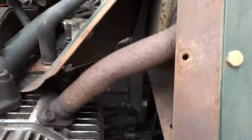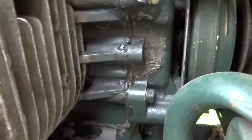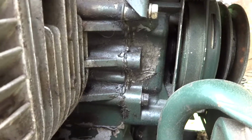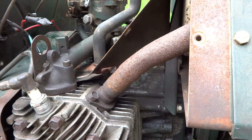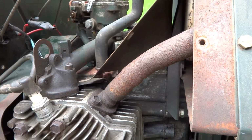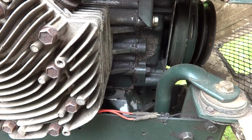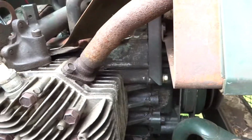Oh, and the other thing is I found the spot here where he had to use some JB Weld because I guess the cover was cracked, and I did happen to find another one on eBay that is in good shape, and that came in and it looks fine. So if we get this to a point where it turns over, we get spark, we can get it to kick over, things seem decent on it, I may go ahead and pull that cover off. I definitely will if it starts to leak.